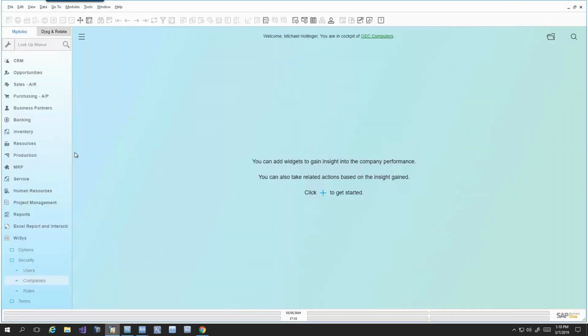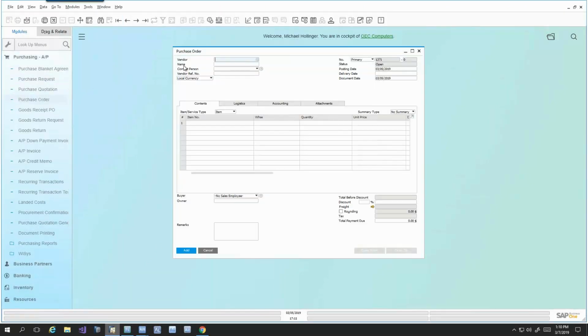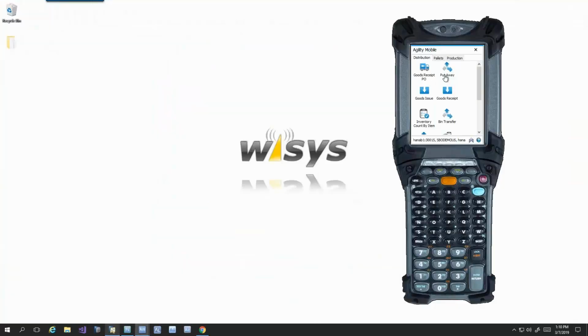All right, so let's get into it. I'm going to go here to purchasing. We'll just look at what we're dealing with here. So in B1, we have orders 13, 68, 69, and 70. On my handheld, I'm going to choose goods receipt PO. Anytime you can scan a barcode is what you want to aim for. I showed how you can scan, and that's the ultimate goal.